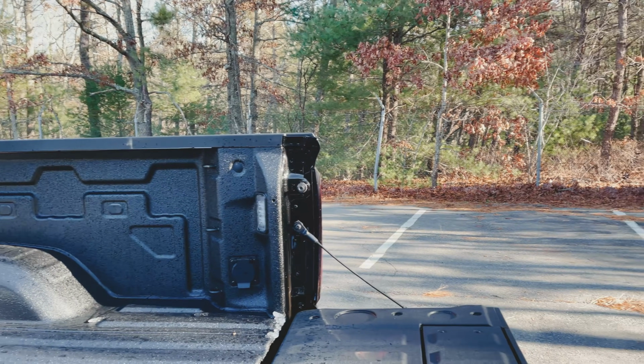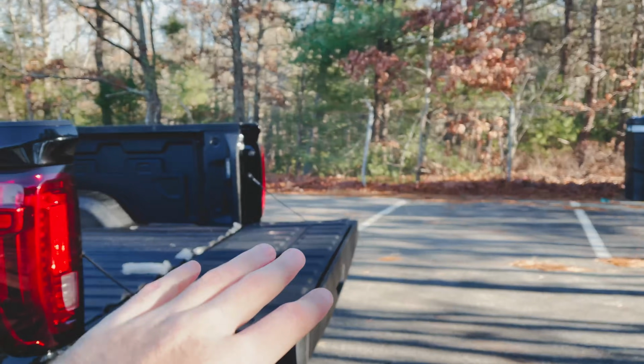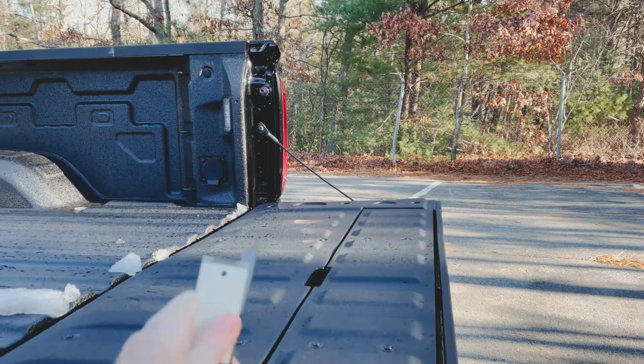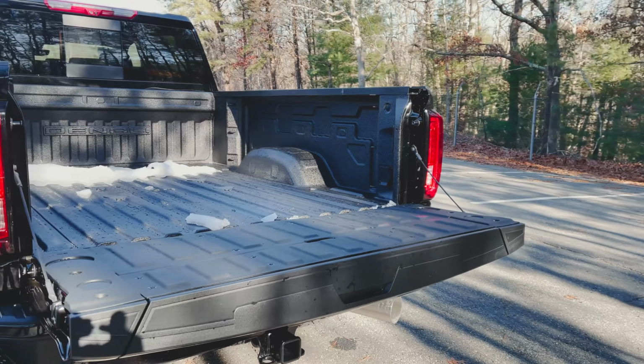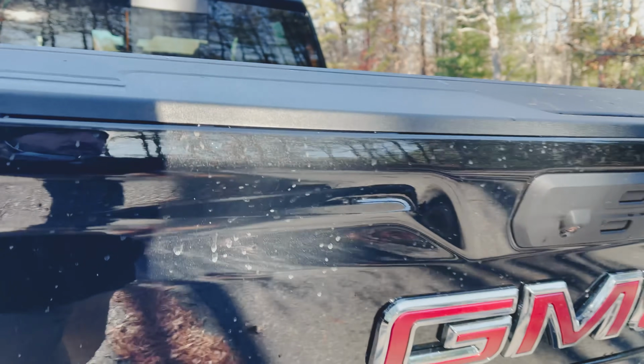Now, you've also got the MultiPro tailgate, which I'm not going to go into everything. I'm sure you've probably all seen every feature now at this point on the MultiPro tailgate, but I am going to make a video addressing all the features of the MultiPro tailgate in the very near future. In fact, let me know in the comments down below if that's something that you would like to see.